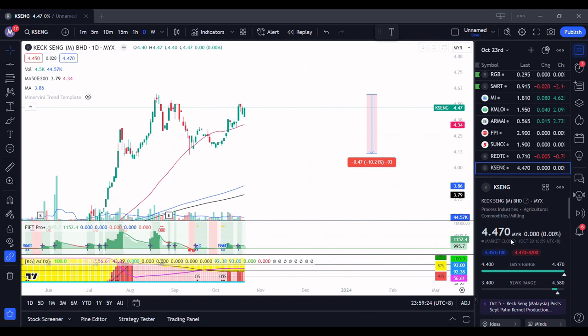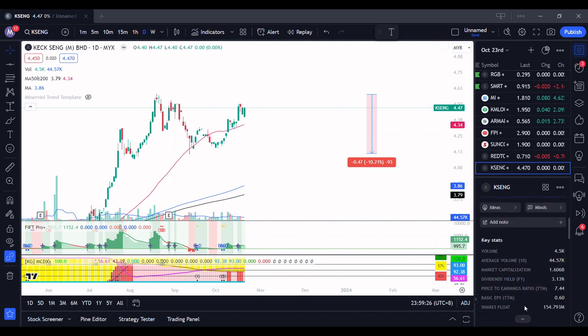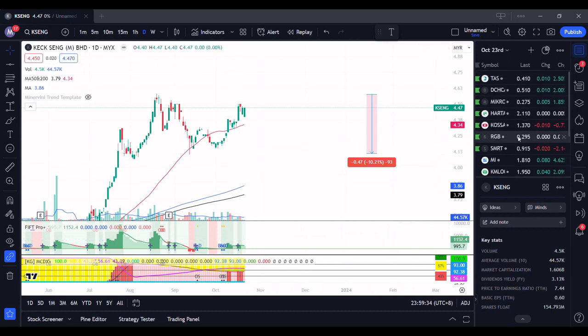But you need to know that there's only 154 million shares float here, which means it's going to be very volatile lah. Easy move up, easy go down. So that will be all for my case study this week.